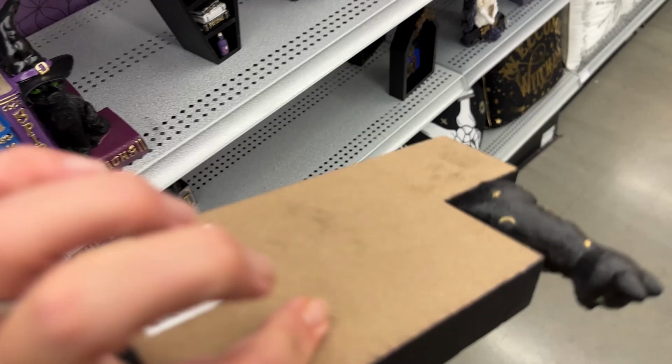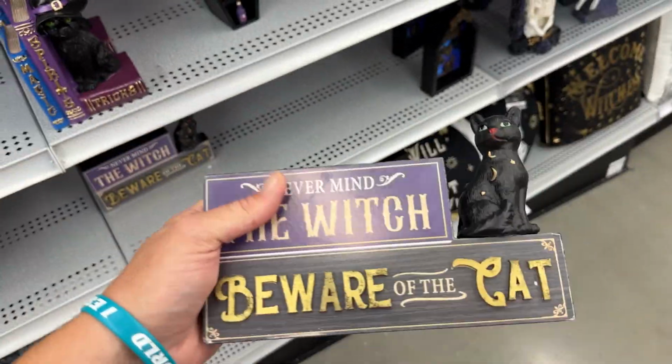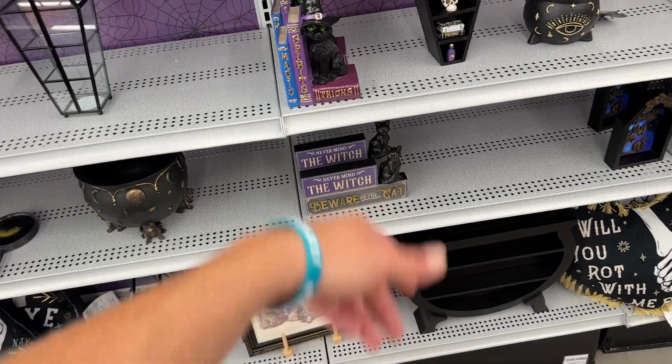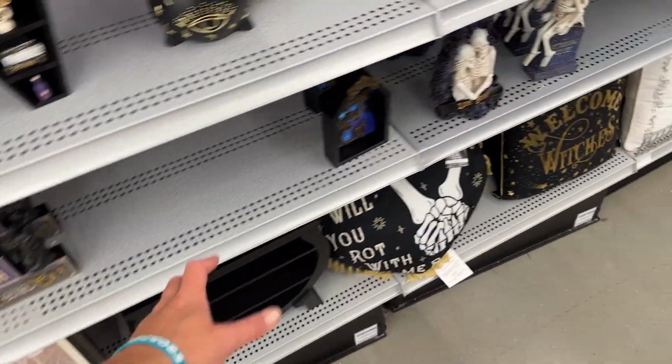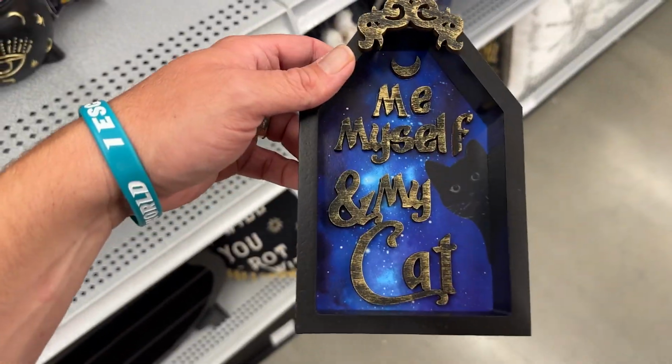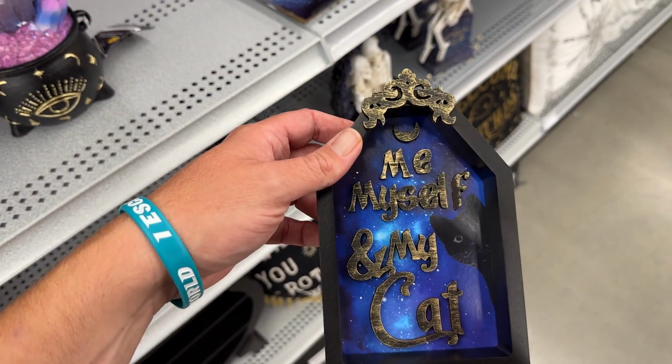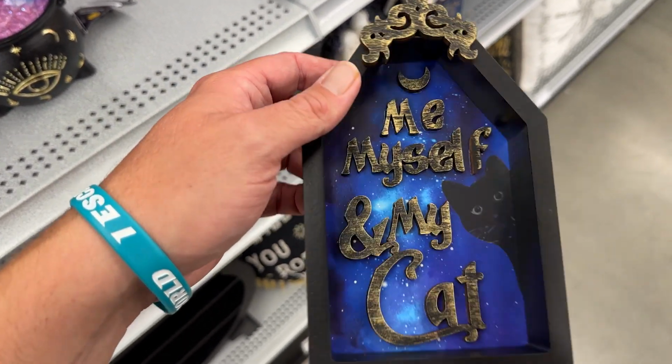This is MDF. So nice, just don't get it wet. It's like a mogwai. If you get it wet, you're not gonna like the results. Got another sign here. Me, myself, and my cat. Nice little thing. Honestly, this shows up really good on camera, and in person it is very cheap.